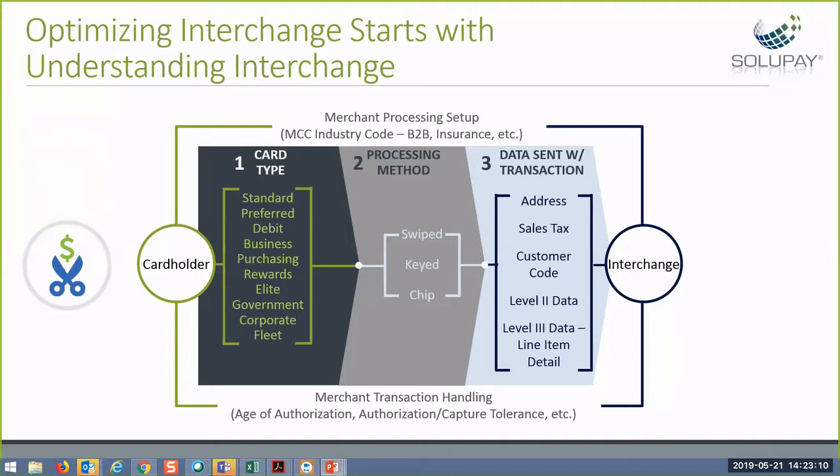But the beauty is, with our native integration with NetSuite, we send line item detail data, which is essentially all the incremental data that Visa and MasterCard incent merchants to send to qualify at lower levels. So oftentimes, anybody doing any amount of B2B, even if you're B2B and B2C, you still will see savings with Solupay, and really the savings is around 0.5% to 1% on those card types, which adds up extremely fast.